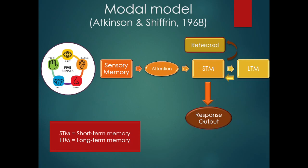So this is the basic model, and it's called a modal model because the theorists thought that the information moves from one mode to another mode to another mode. So it's a sensory memory initially, and then it becomes a short-term memory, and then it becomes a long-term memory. And so these different modes of memory happen here. Some people call it the box model of memory because they say it moves from the sensory memory box into the short-term memory box, into the long-term memory box. So some people call this the box model.